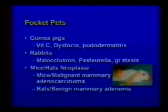Okay, I'm going to go through a few of the other pocket pests here, but just because of the time frame, I'm just going to touch on these diseases. Guinea pigs, we've all seen guinea pigs. They make great little pets for little kids. They have a number of problems.